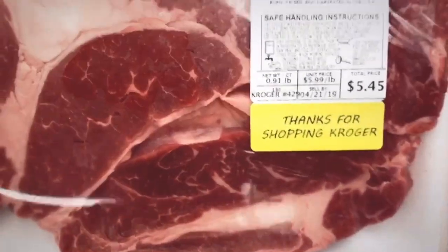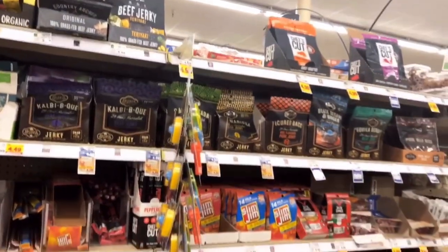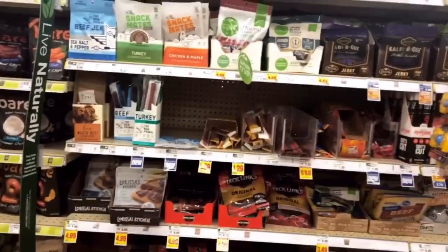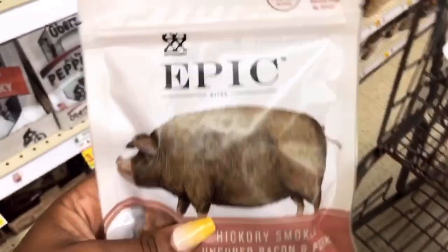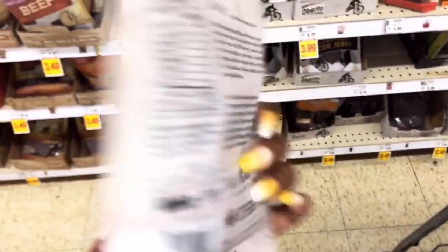Okay, y'all, so now I'm about to just get some steak. Oh, there it goes. All right, y'all, so now we're in the meat snack section. Look at all this. Oh my gosh. So you guys, I've heard about the Epic Meat, so I'm gonna try this one. This is their hickory smoked uncured bacon and pork.